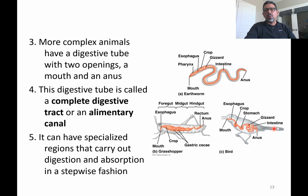And so what can we say about the 4 steps of feeding? Ingestion will happen through the mouth. Number 2, digestion. Some of these animals, like a grasshopper, have chewing mandibles, and those help with mechanical digestion. Mechanical digestion can also happen with the worm. Right here, there's a pouch called the gizzard, which is a muscular structure, and contractions can help further break down food and mix it with digestive enzymes that have already been released.